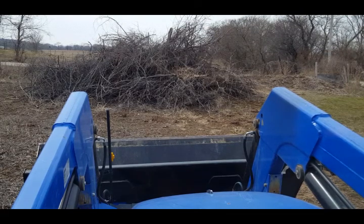I put this over here in this corner, which is right next to my garden. That was kind of a bad idea because the rabbits all decided that this was a nice home and they were kind of attacking my garden last year, so I've got to get this out of here. I'm going to push it out in the field and get it away from the LP tank near the house so I can burn it.